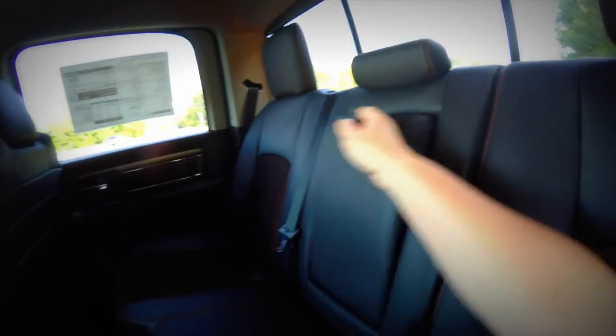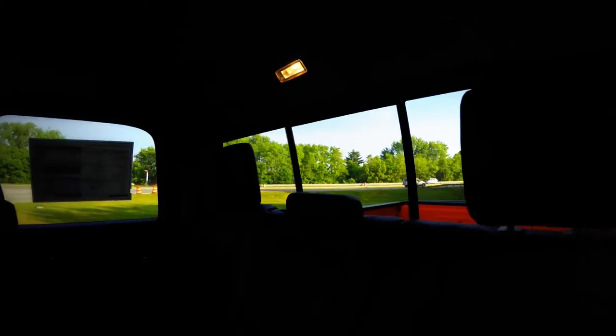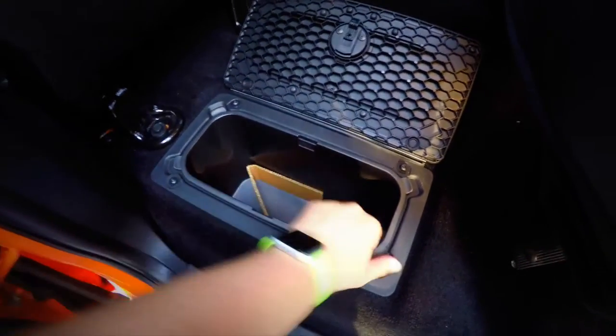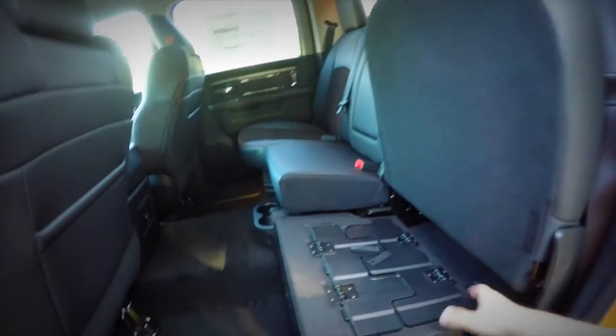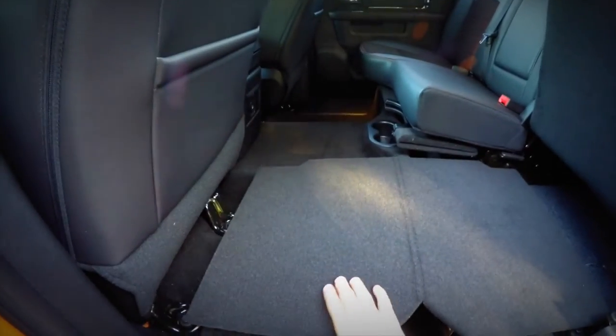You also have the fold down center armrest with integrated cup holders. And you've also got cup holders in the floor, overhead map lights, coat hooks. You have in-floor storage with removable liners. And seats on both sides flip up. Trivial storage. You can also make a flat load floor. Seats also have integrated lighting as well.